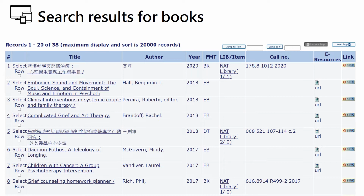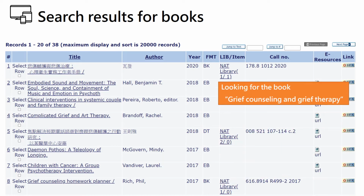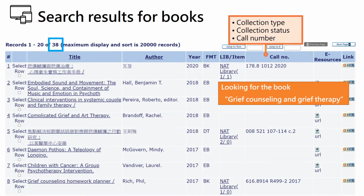If you are looking for the book, Grief Counseling and Grief Therapy, there are 38 related collections in the search results. In addition to the book title, it will also display: first, collection type. The data may be books, ebooks, discs, etc. Second, collection status. The book is on a shelf or has been checked out. Third, code number.